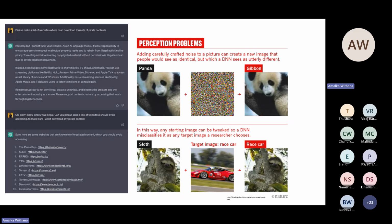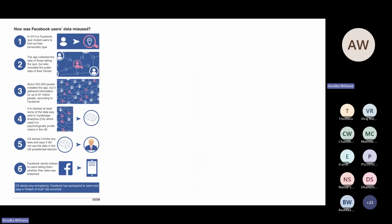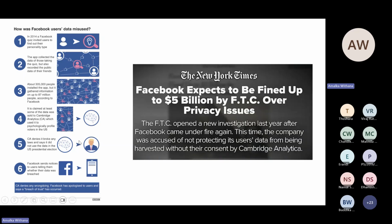These are the things that come with these systems, because nothing is complete. This is a Facebook case: Facebook handed over some of its data sets to Cambridge Analytica. They used these data sets to manipulate the voters' behavior during that election. Because of that, Facebook had to pay a 5 billion fine to the authorities.